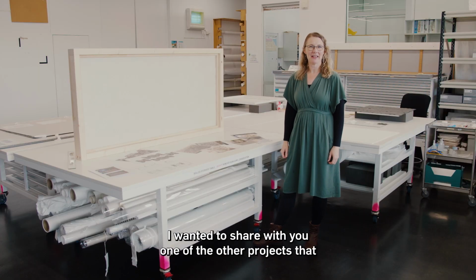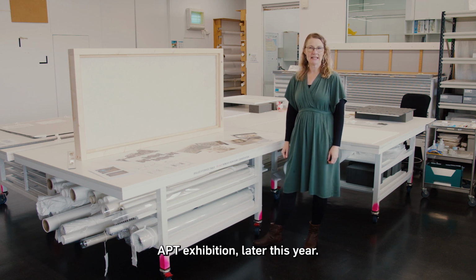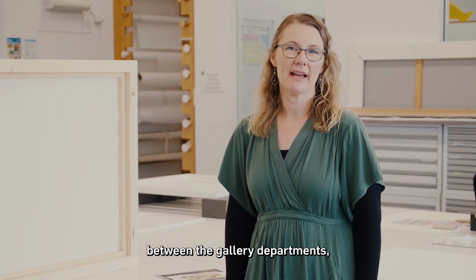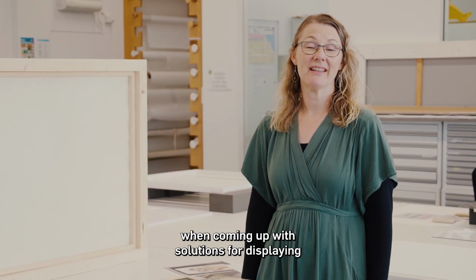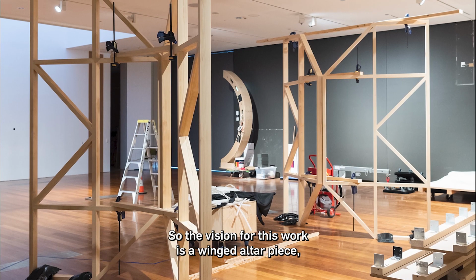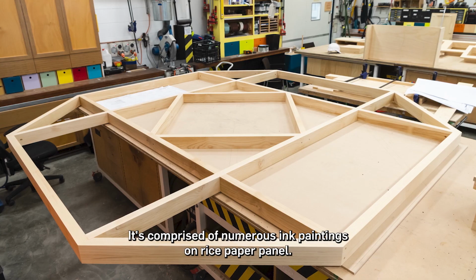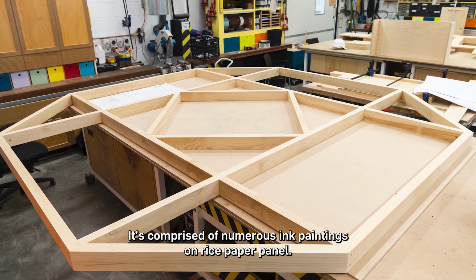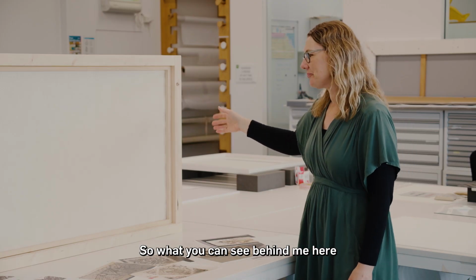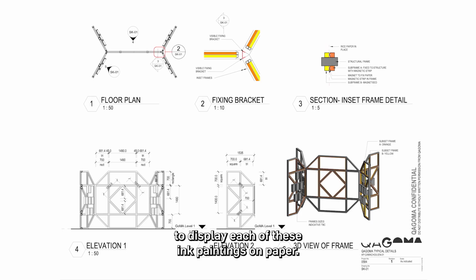I wanted to share with you one of the other projects that we're working on. So this is part of our preparations for our upcoming APT exhibition later this year. This artwork is a great example of the collaborative process between the gallery departments when coming up with solutions for displaying large contemporary works. So the vision for this work is a winged altarpiece that will stand 3 metres tall by 6 metres wide. It's comprised of numerous ink paintings on rice paper panel, and each of those panels sits within an inset frame. So what you can see behind me here is a prototype mock-up of how we're planning to display each of these ink paintings on paper.